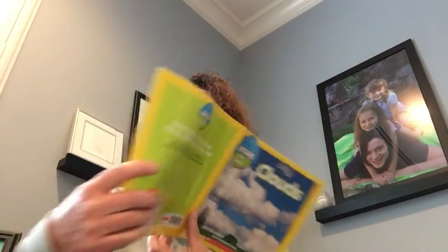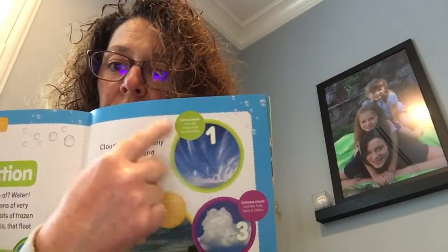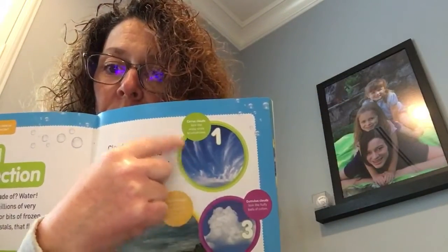Cloud collection. What are clouds made of? Water. They are made of millions of very tiny water droplets or bits of frozen water called ice crystals that float together in the sky. Clouds come in many different sizes and shapes. Here are the three main kinds. So look right here. The first kind is called cirrus clouds. They look like wispy white brush strokes. So if you were to take a paintbrush and brush, those are the brush strokes.